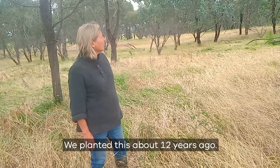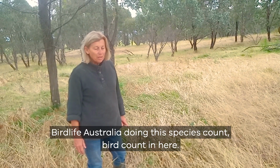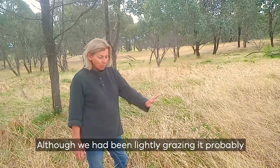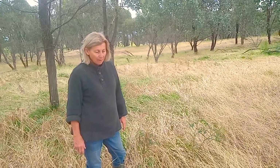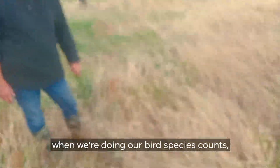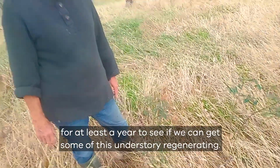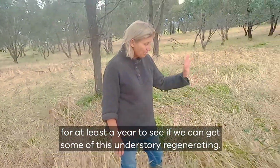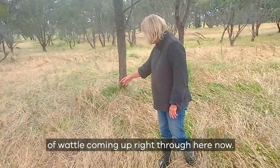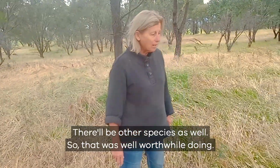We planted this about 12 years ago, and the last couple of years we've had BirdLife Australia doing a species count and bird count in here. Although we had been lightly grazing it probably half a dozen times a year, just very briefly, when we were doing our bird species counts, it was suggested to us that we should just lock it up for at least a year to see if we could get some of this understory regenerating. And it's very satisfying to see. I can see quite a bit of wattle coming up right through here now, and there'll be other species as well, so that was well worthwhile doing.